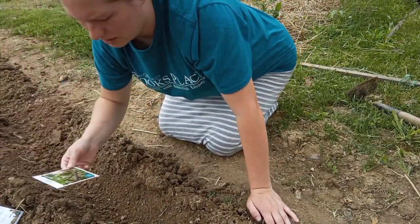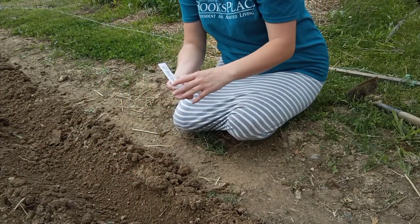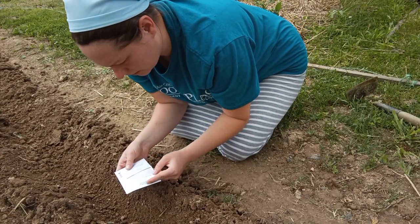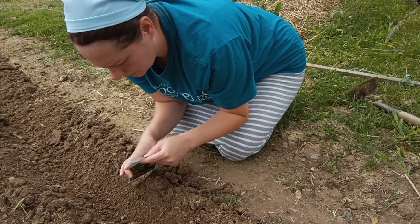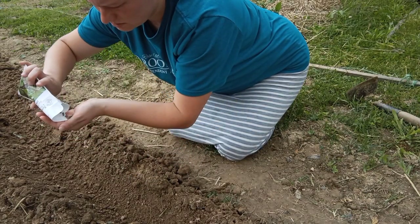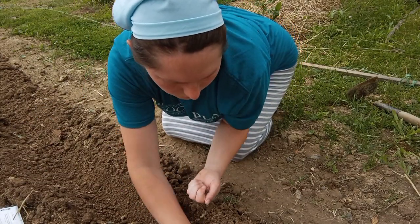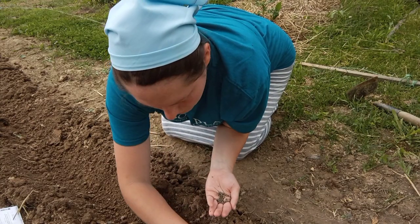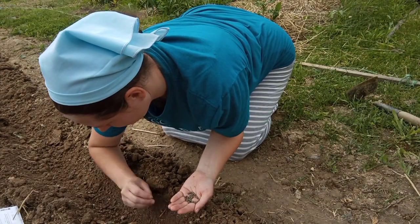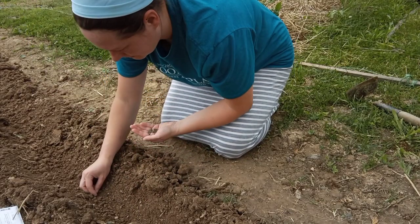So let's see. I want to do some of the red burgundy first. This is a variety we have not grown before. I started them from seed, but not grown them. I'm guesstimating on the inches, guys.